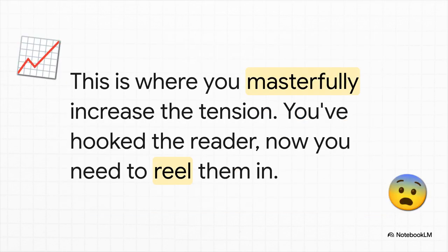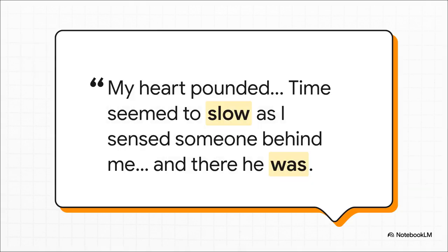Okay, part 2, the build-up. This is where you become a master of tension. You've hooked them, right? Now you've got to reel them in, but do it slowly. Make them desperate to find out what's coming next. This whole section is all about crafting that edge-of-your-seat suspense. And how do you do that?